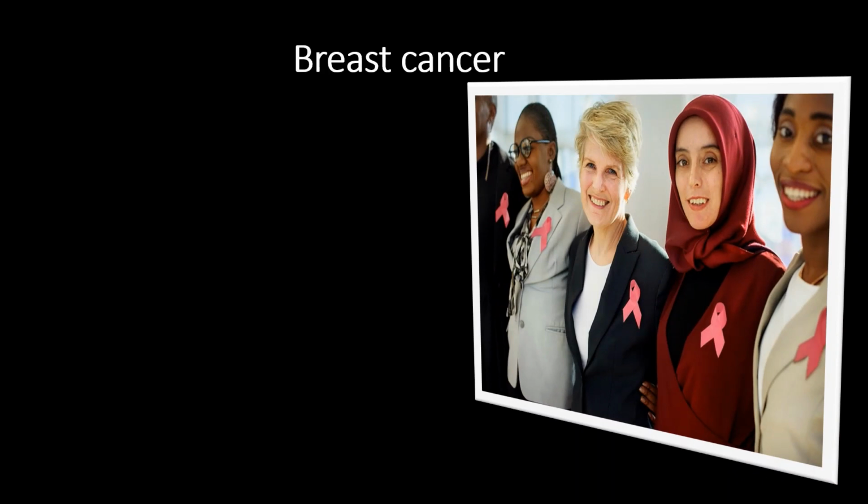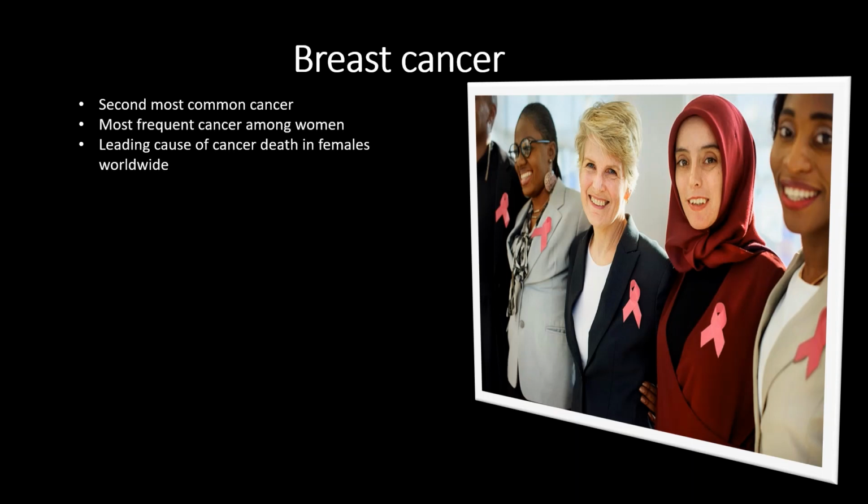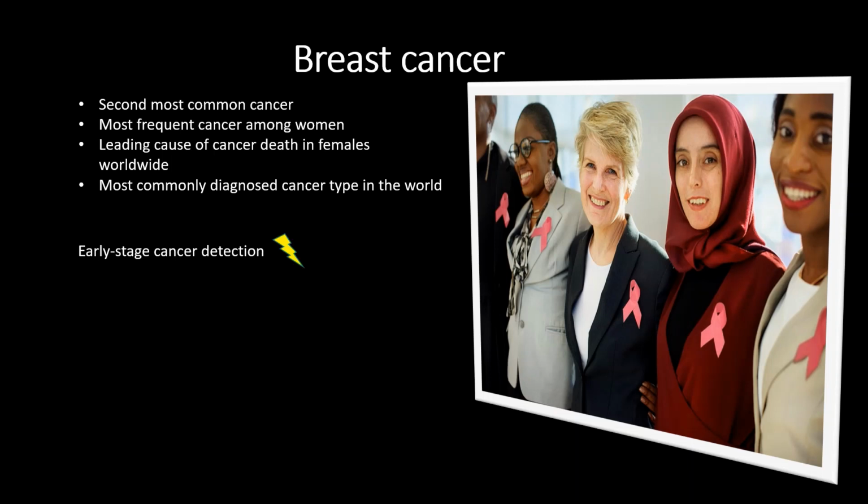Breast cancer is the second most common cancer in the world. It is the most frequent cancer among women and the leading cause of cancer death in females worldwide. And it has become the most commonly diagnosed cancer type in the world. However, early stage cancer detection could reduce breast cancer death rates significantly.